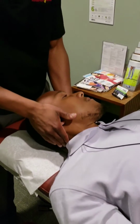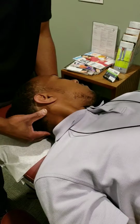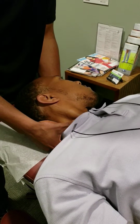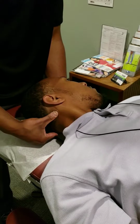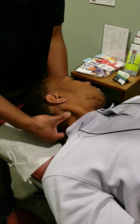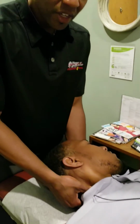So I'm going to rotate my subject's head here, and the lymph nodes are located along this big muscle here called your sternocleidomastoid muscle, and behind the ear and behind the back of the skull here. And so if you were to take your hands and just gently massage along these areas, you'll feel these little pea-sized nodules, which are your lymph nodes.